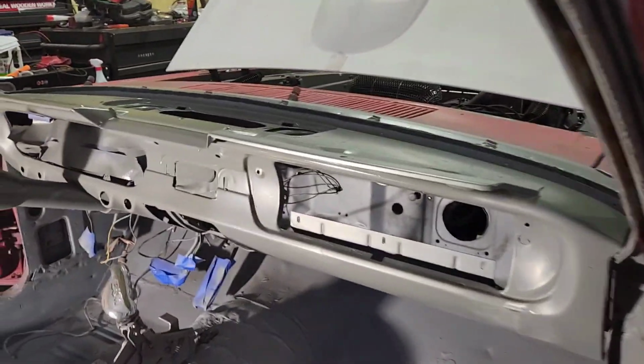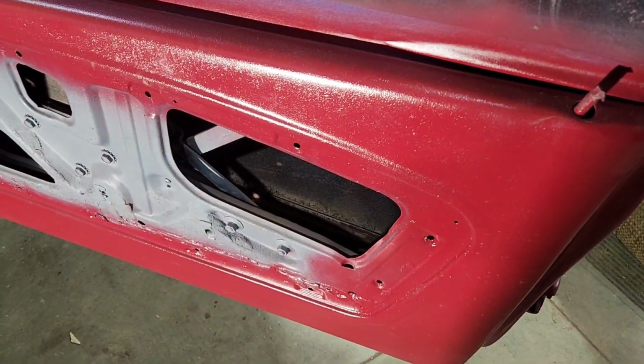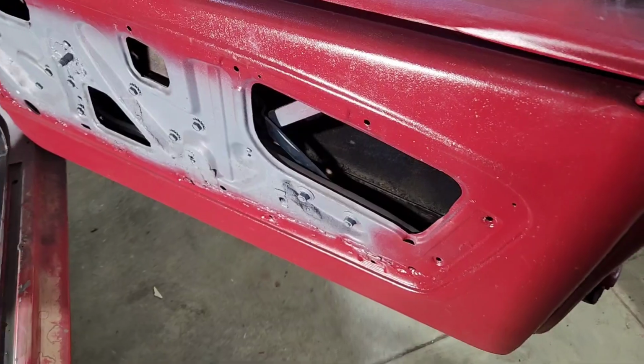I've made it here to the shop, and I've got a few things to work on today. Before I get started on that, let's check out the progress on the Mustang. Looks like the dash is getting painted. The doors are getting painted. The door panels look awesome for this.